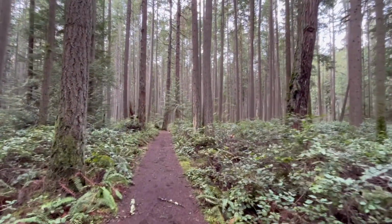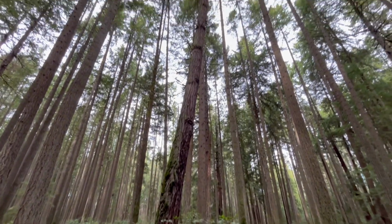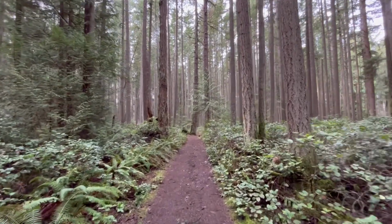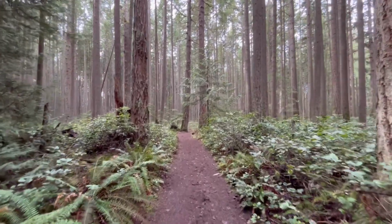Just coming up the trail here. Boy, is this a beautiful forest. Got a ton of just huge Doug firs in this stand. And one thing that I notice up here to the left, see if you can spot it. So I'm seeing a Dyer's Polypore, Phaeolus schweinitzii.